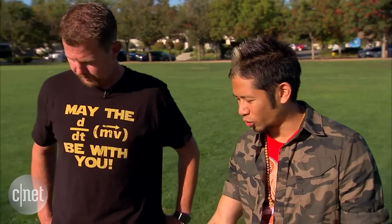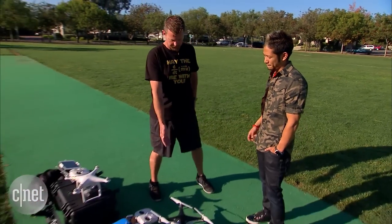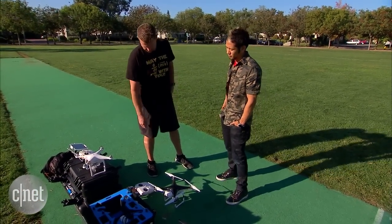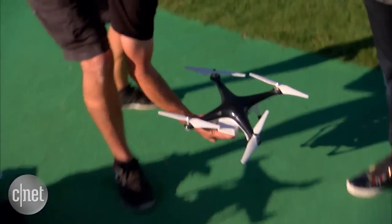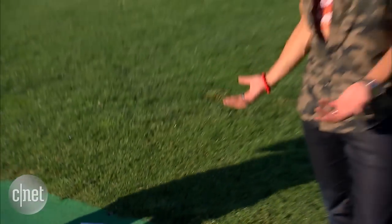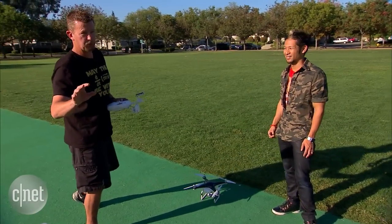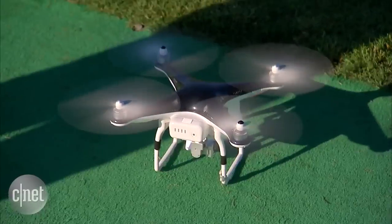So we know this is one of your 3 children. You just want to throw it up in the air for us? Sure, yeah. And the Phantom 2 Vision Plus is already ready to go. Okay, cool. So we should have enough satellites. Just kind of get it out here. And for people that don't really see drones that much, I think the takeoff is always kind of the funnest part. We prefer to call them multi-rotors. People are afraid of the word drone.